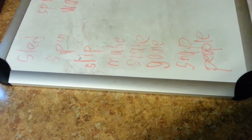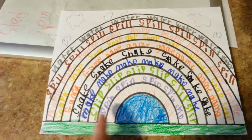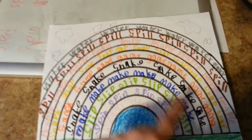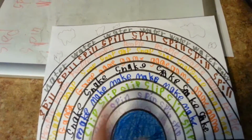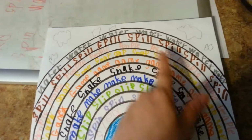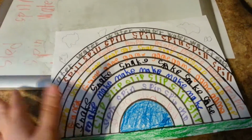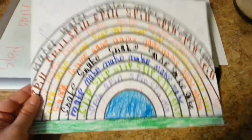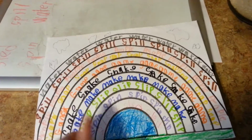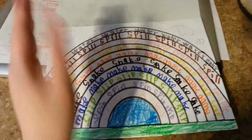And he did the activity of making them into a rainbow. So what I did was I made this rainbow for him. I printed out a rainbow from Google. And then I just continued it on with a black Sharpie, and then I copied it on my printer, and now I have a sheet where I can keep using it. So I gave him a sheet, and he made his rainbow with his words, and then finished off the picture. So that's what he did with his new words.